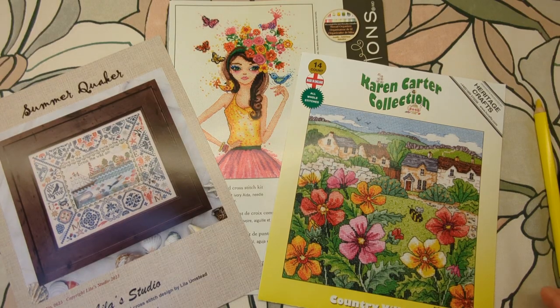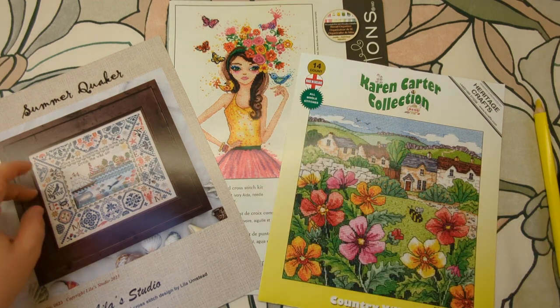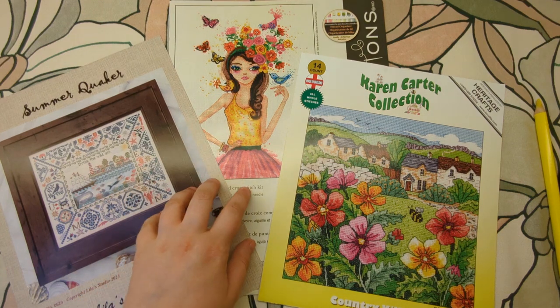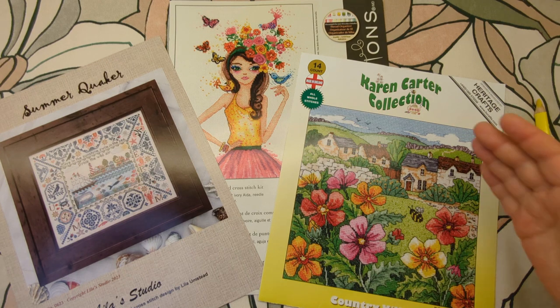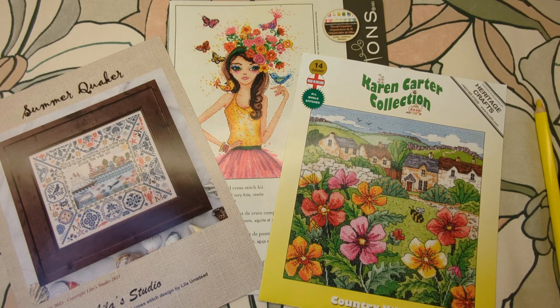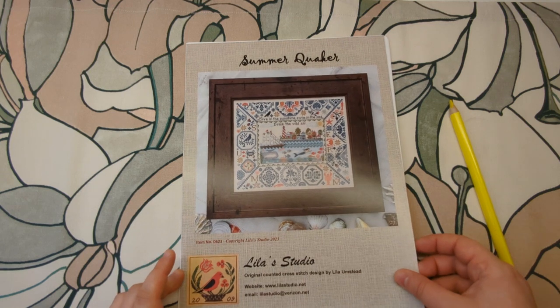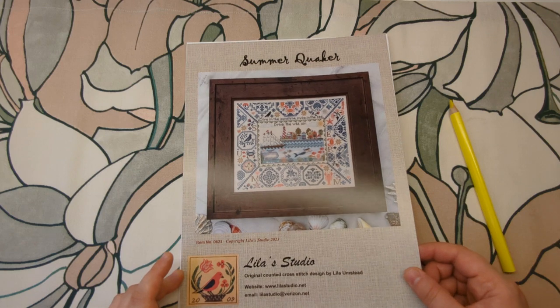Okay, these are the 3 projects that I'm going to be taking with me. 2 of them are kits, and this is a chart. These 2 are new. I haven't started cross-stitching them, so I'm going to be opening them and showing you what's inside. And this one I've cross-stitched before. This is a chart by Lila Studio, I'm not sure.